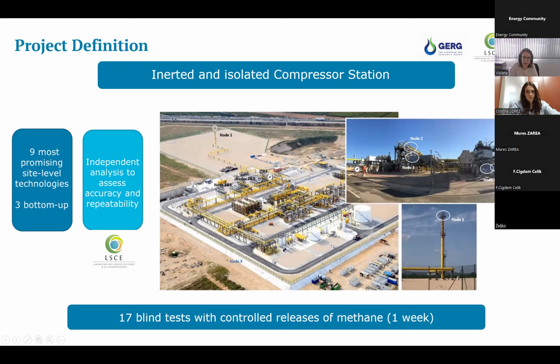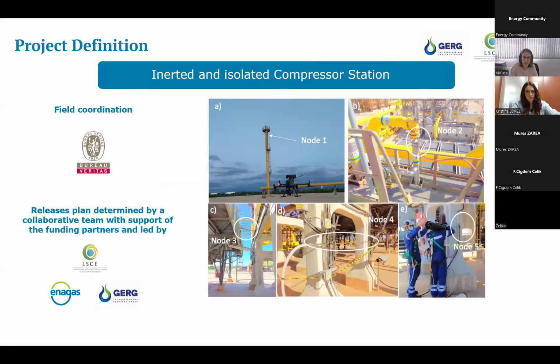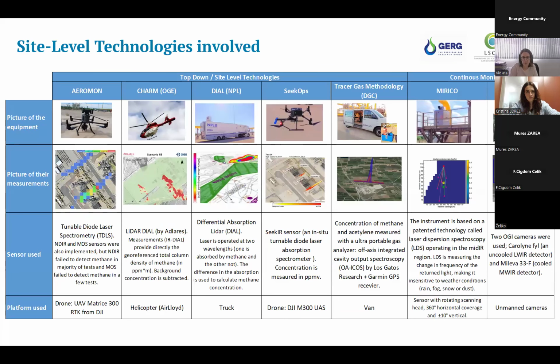With this facility, which incorporated several meters, hoses, and different nodes and emission points, we were able to recreate typical emissions of a midstream site. We had 1 week of tests, and during this campaign we were able to run 17 blind tests with this control release facility. In the campaign participated 9 site-level technologies that were chosen based on the state of the art presented by Christina. We also incorporated several bottom-up technologies, because we had the opportunity to test them too.